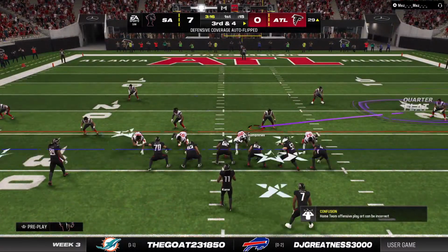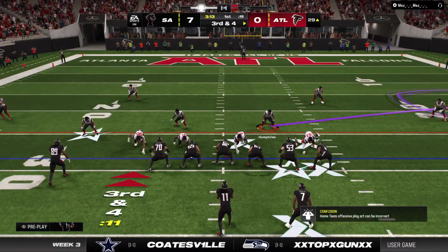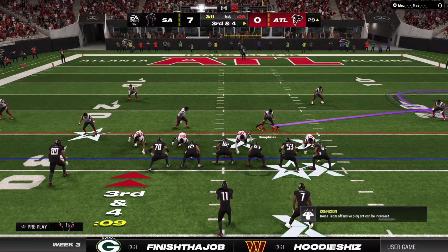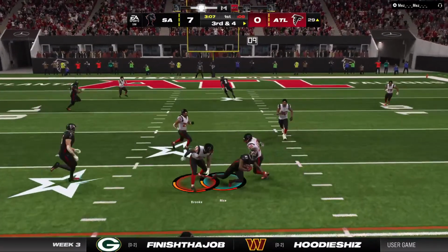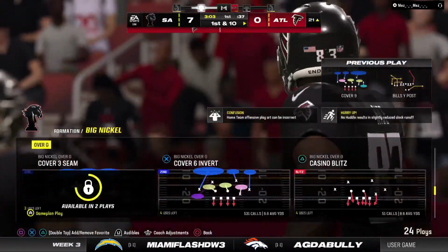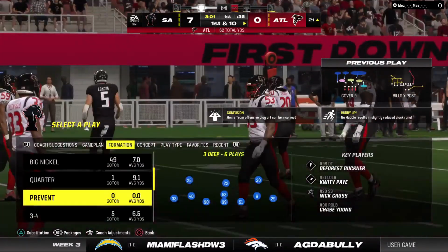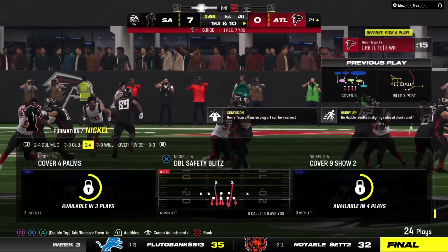So possession still theirs, but now they face a third down. 18 Rattler, 18 Rattler. Ready? Looking to throw. Kane working the middle of the field, and he's got a man complete. And he is going to have a Falcons first down by about 3 yards or so as they wind up getting 7 there on 3rd and 4.